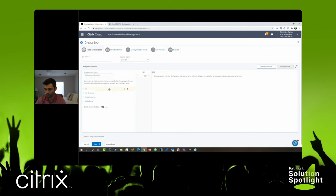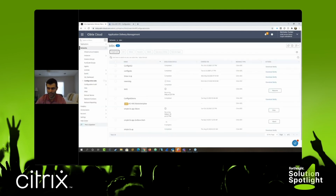Upon recording and play, you will see that the template will be displayed on the right-hand side, and then you can click on that and select the instance that you want to apply it to, specify the variables, and then you can execute it now, or you can execute it at a later time and you can schedule it. These are all available functions with the ADM as a service.